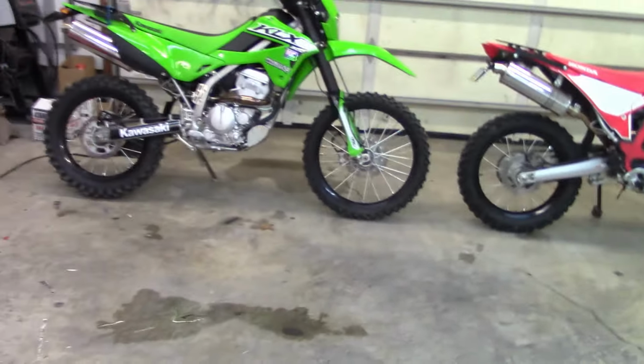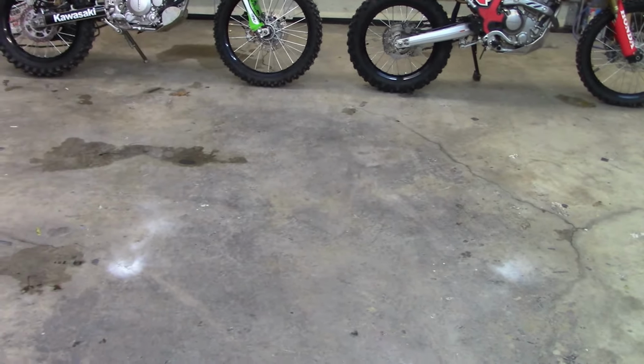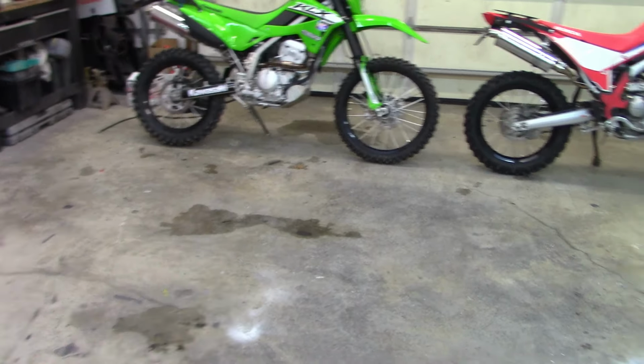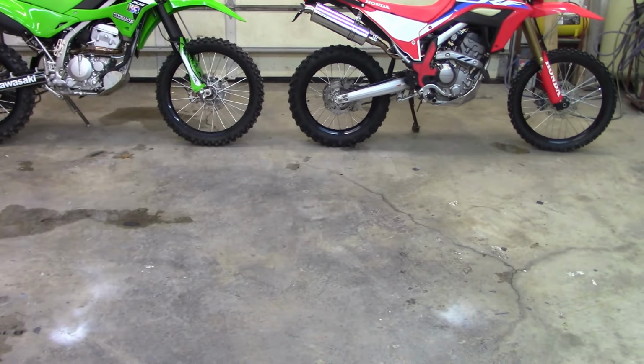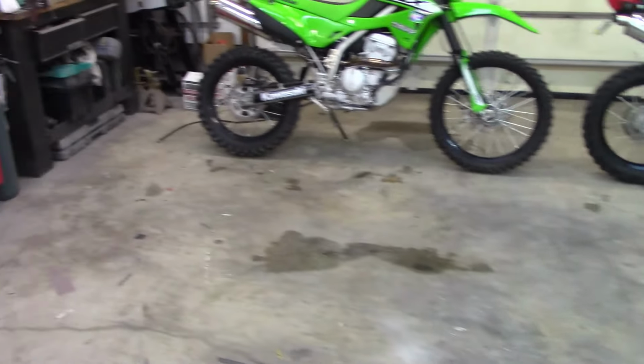And looking at the bikes, I'm not sure what the ratings are as far as ground clearance, but I can definitely see standing right here that the KLX has more ground clearance. I mean, it looks to me almost like it has another 1.5 inches, maybe 2 inches ground clearance. I should have measured that.